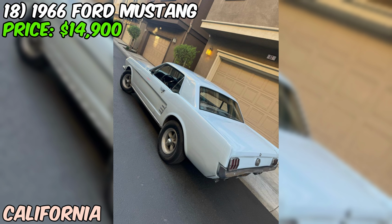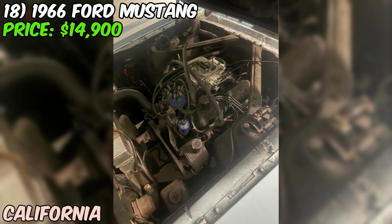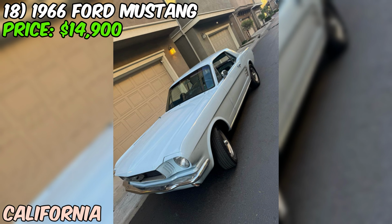This turquoise beauty with its blue interior has covered 75,000 miles over its 57-year life and comes with some interesting pros and cons. Let's start with the good stuff.